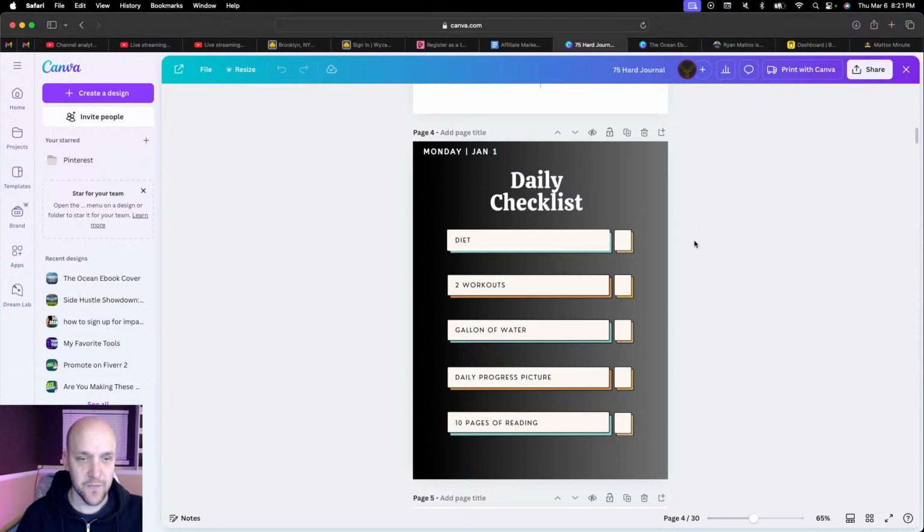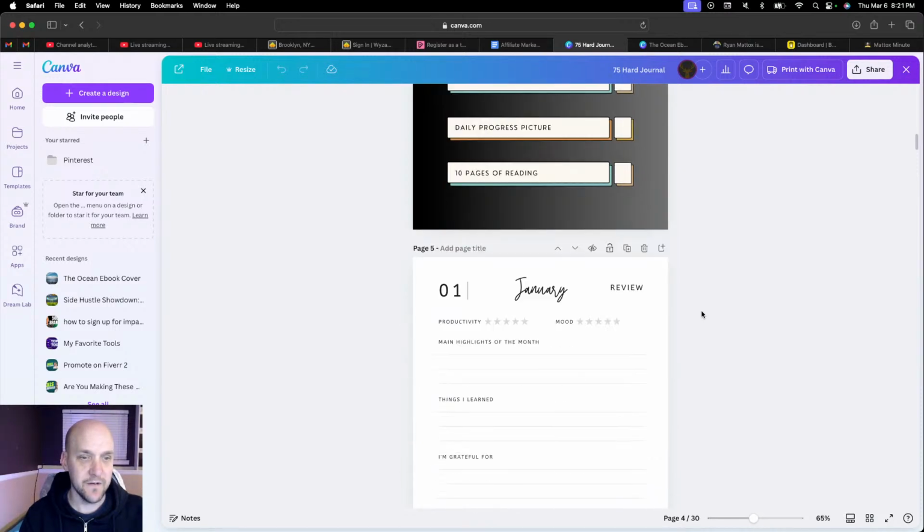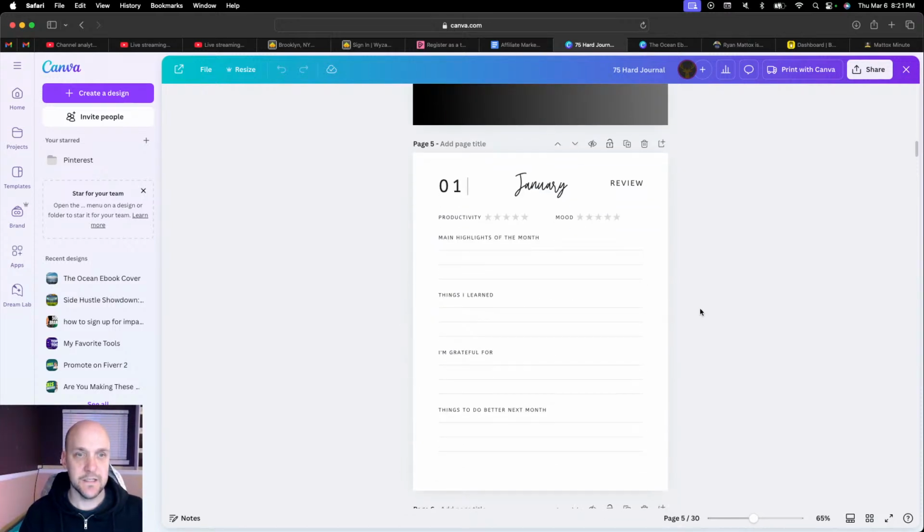This is an example, and it's 30 pages. So this would be a full planner, a 75 Hard journal or planner, with some of the little layouts. You can print it out or you can have it online, however you like to have it.